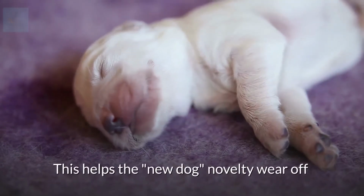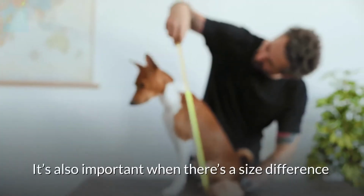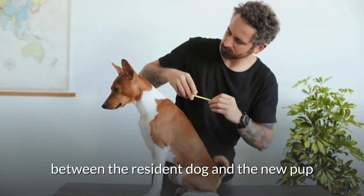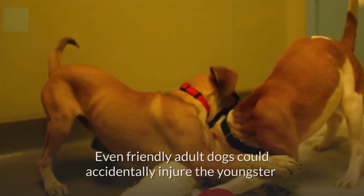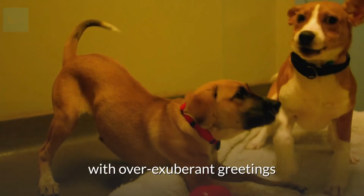This helps the new dog novelty wear off before a true nose-to-nose meeting. It's also important when there's a size difference between the resident dog and the new pup. Even friendly adult dogs could accidentally injure the youngster with over-exuberant greetings.